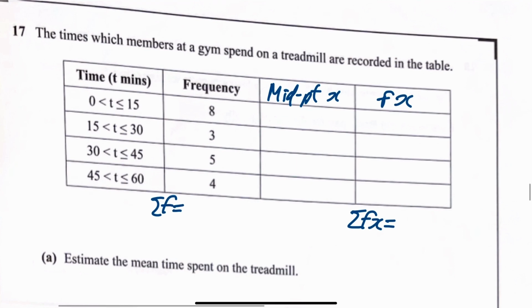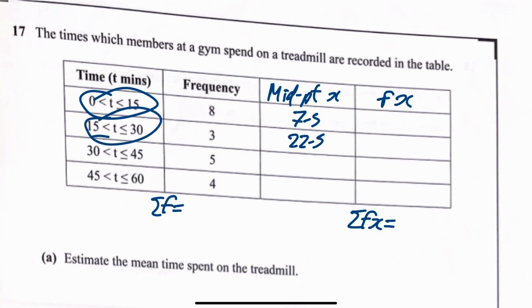So to get the midpoint, add the 0 and the 15, divide by 2, you get 7.5. Add the 15 and 30, divide by 2, you get 22.5. Add the 30 and 45, divide by 2, you'll get something different than I've written down. You will get 37.5.